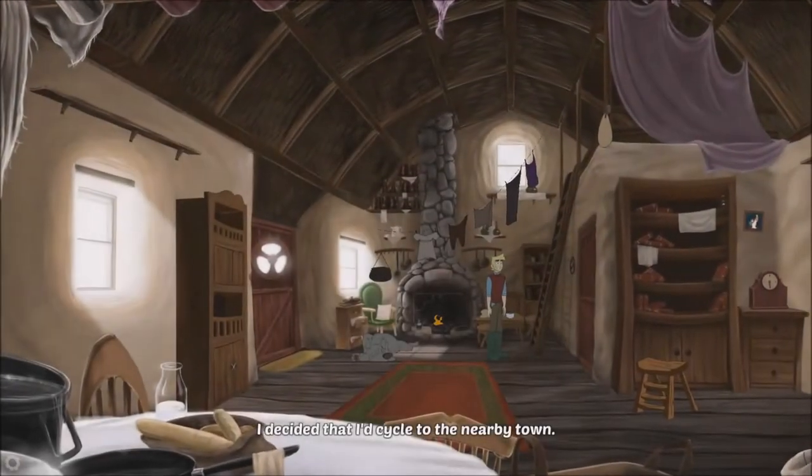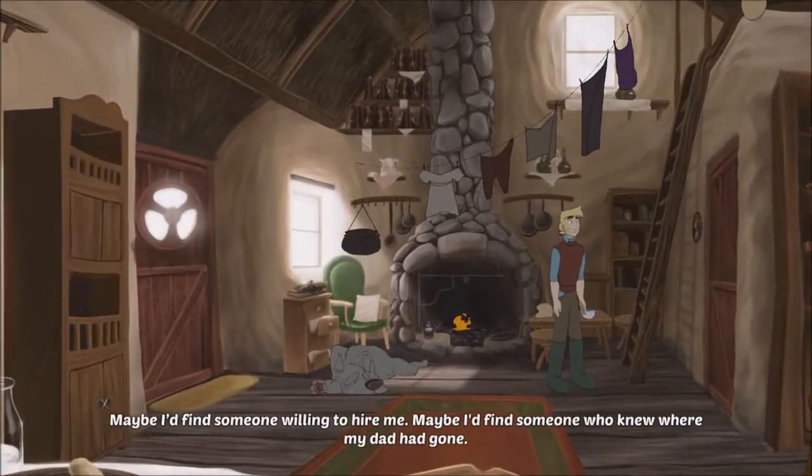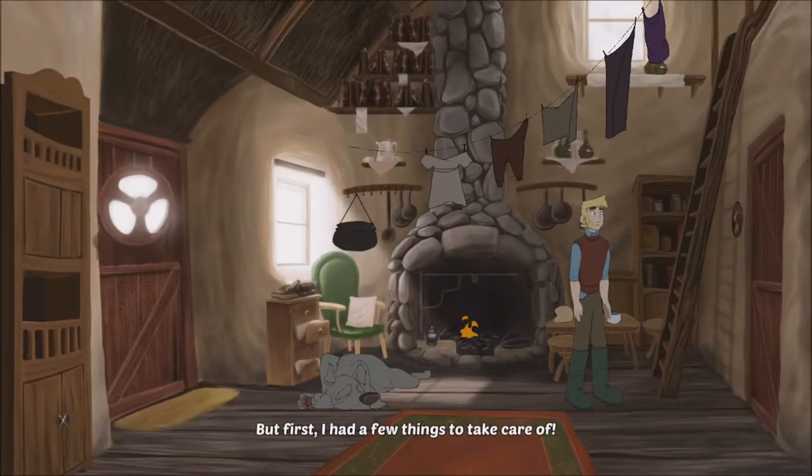I decided I'd cycle to the nearby town. Maybe I'd find someone willing to hire me. Maybe I'd find someone who knew where my dad had gone. But first, I had a few things to take care of.